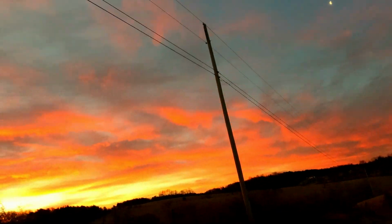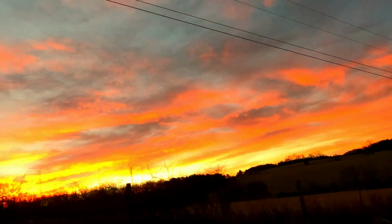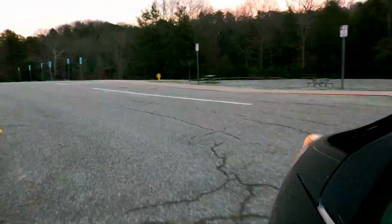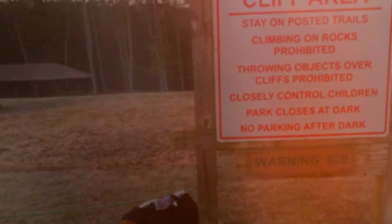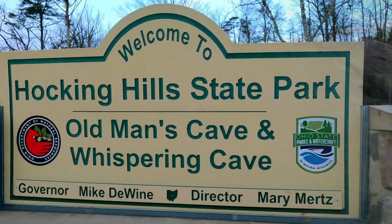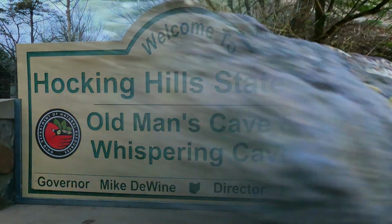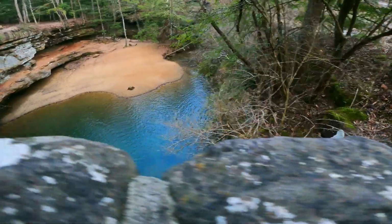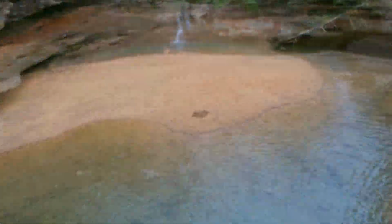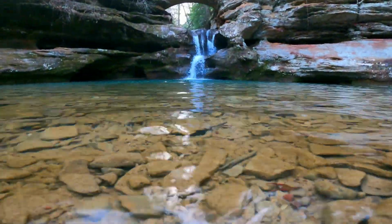We hit the road before sunrise to show you a view rarely seen at Hocking Hills. The Old Man's Cave parking lot completely empty. Being from Ohio, the Hocking region has always held a special place in my heart. The primal forests, the steep blackhand sandstone cliffs, the incredible waterfalls, all of this makes for a truly magical area.